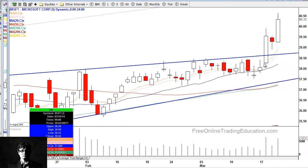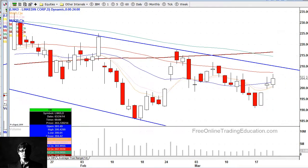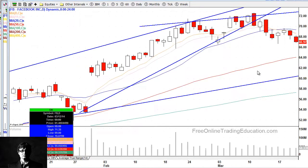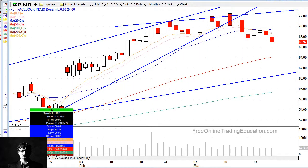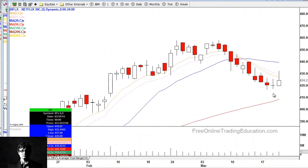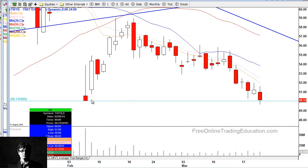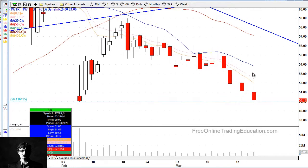Microsoft had another big move today. Huge moves with Microsoft here. We were up 2.7% on Microsoft. LinkedIn was up 1.22%. And Facebook was off by nearly 2%. It's under a lot of pressure here as of late. Netflix, remember how I said look for Netflix to start heading higher with this doji? Sure enough, we're getting just that. And that was up 1%. Twitter off another 2%. And remember how I said be looking for buying opportunities at this line at $50 and some change? We're right at it now. Be looking for buying opportunities on Twitter. This could be a great price to get in.